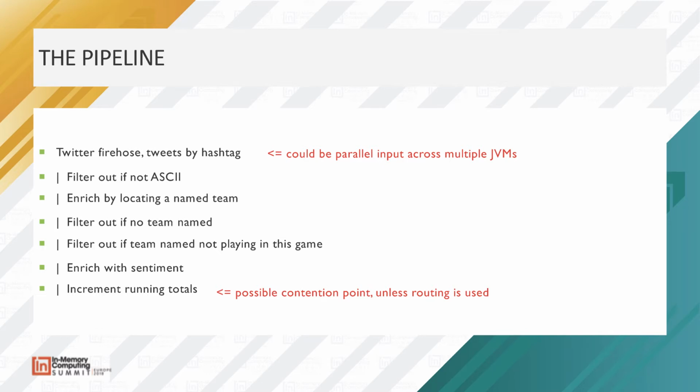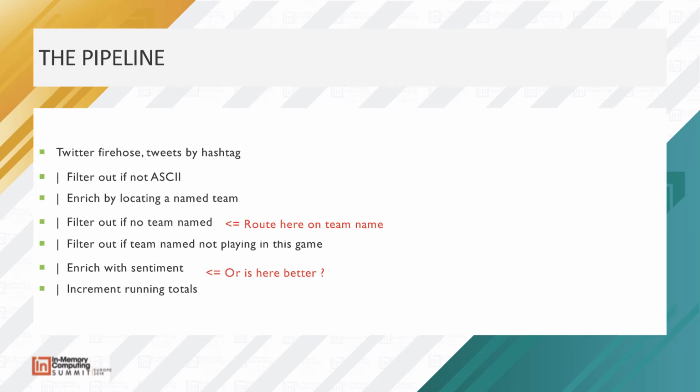But you can do routing on team names. Remember I said you could send data from JVM to JVM? But that's maybe not the place to do it. That's a better choice because it's further down. I've filtered some data out, so I can send all the tweets about England to one place, and all the tweets about Panama to another.